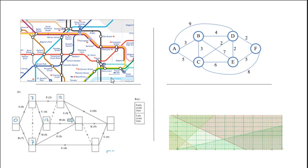Decision maths will be something that you are not so familiar with, but you can see some examples here. I've put the tube map there because it's a very good example of a network, and networks are a very big part of decision maths at A-level. You might be finding the shortest path on a network. You could be using a type of network to look at critical path analysis, which is very useful for designing big projects and deciding which order you have to do certain tasks in.